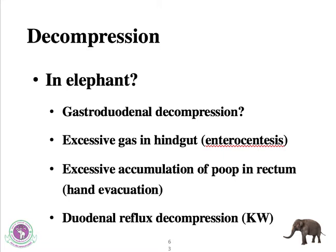For the excessive gas in the high gut, we can definitely do enterocentesis. For the excessive accumulation of feces in the rectum, we can do hand evacuation. For the duodenal reflux, decompression. I never witnessed it with my own eyes, but I know one person in advertisement who performed and did it.